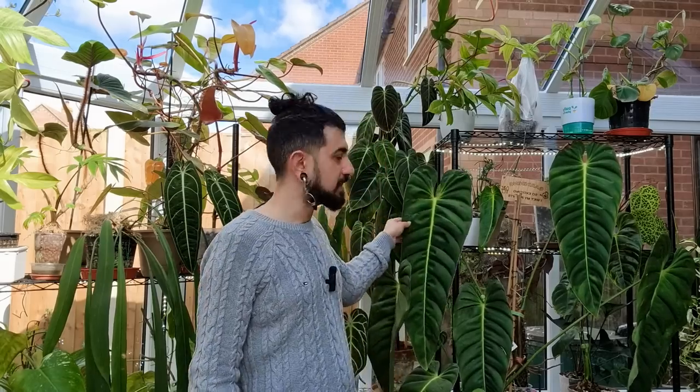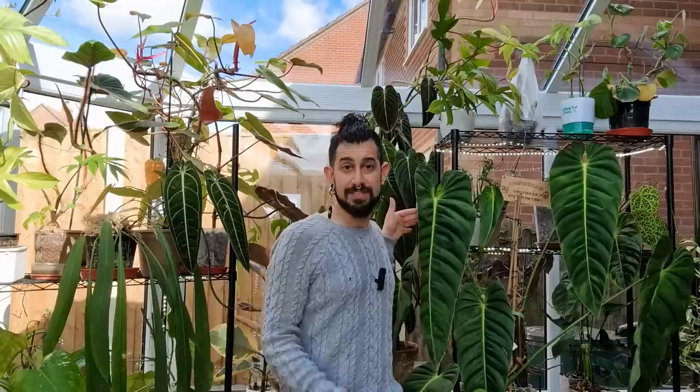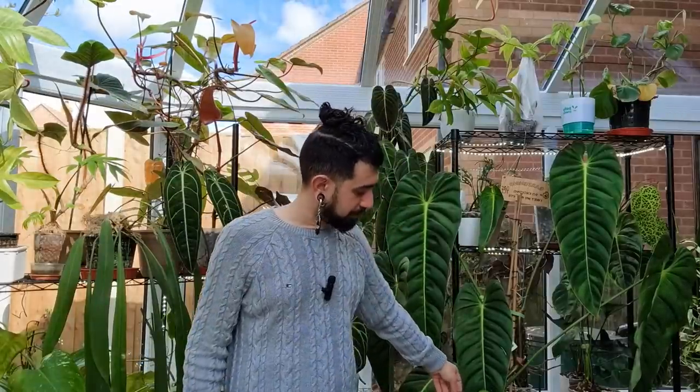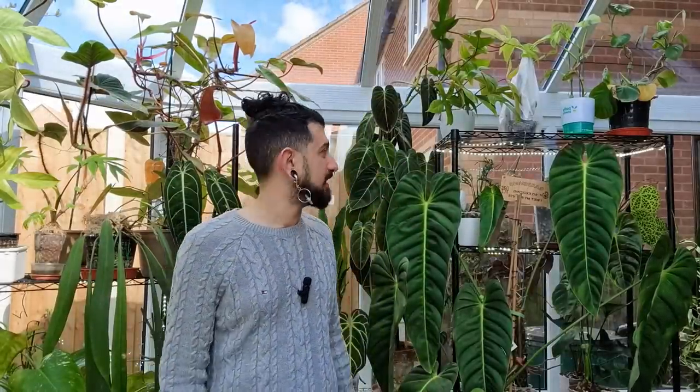So, you can kind of see the leaf size now that I'm standing next to it, on quite how large it is. And some of the plants have moved in. I've got this propagate further down, which you won't be able to see now.